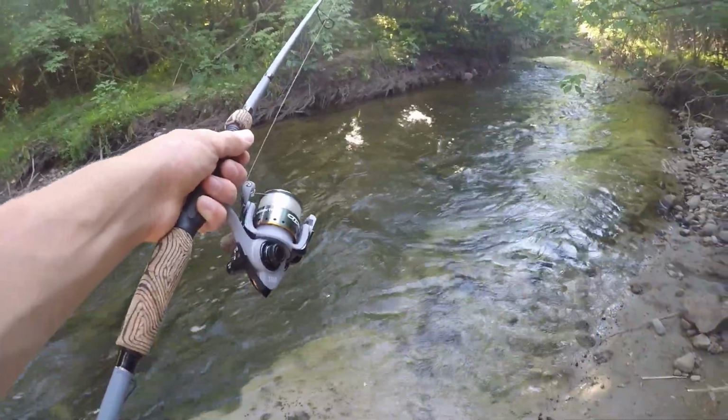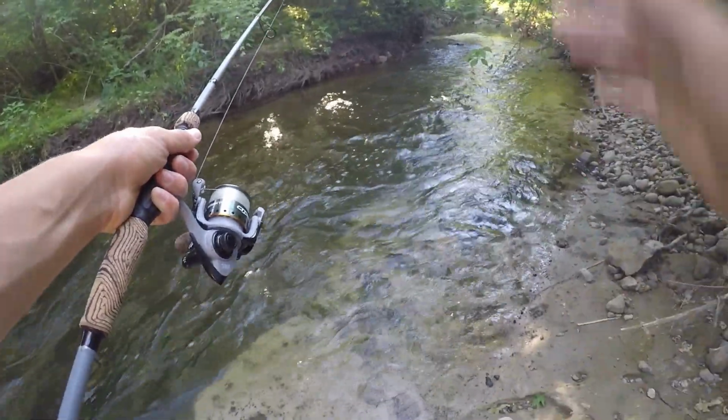And there he goes. This place right here is such an awesome spot to fish. I have not caught anything big yet, but the scenery is amazing.